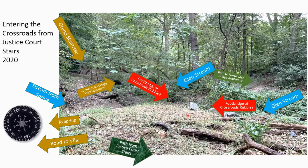And this is a modern photograph. You can see the footbridge at the crossroads is completely lost. I'm going to zoom in and show you some rubble that we think was related to that. You can still see that county road bridge wall that's upstream. You can see the grand staircase there. Remember, the spring and the road to the villa are off to your left. The photographer is standing at the path from Justice Court stairs. And there across the Glen stream now is the path to the North Glen Bridge abutment, which the National Park Seminary Homeowners Association Land Use Committee has worked hard to clear in preparation for the actual tour that's now become a virtual tour.